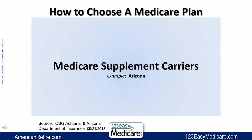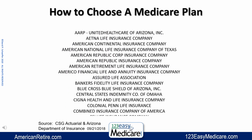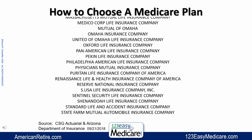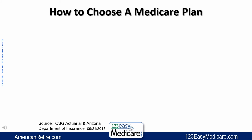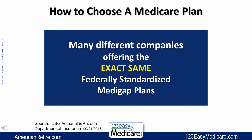If you're getting close to turning 65 and noticed an abundance of mail from insurance companies popping into your mailbox, well, here's why. There may be between 40 and 70 insurance companies trying to sell you a Medicare supplement. It's important to note, when you're shopping for Medicare supplements, they're exactly the same. It doesn't matter which insurance company you buy it from, the benefits are 100% exactly the same because they were standardized by the federal government in 1989.